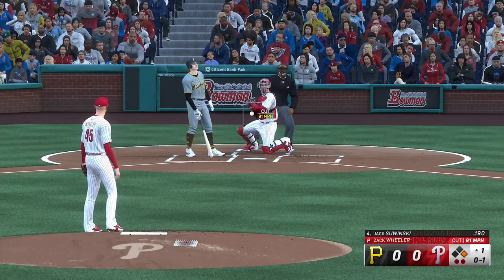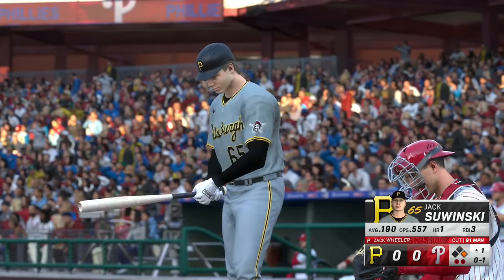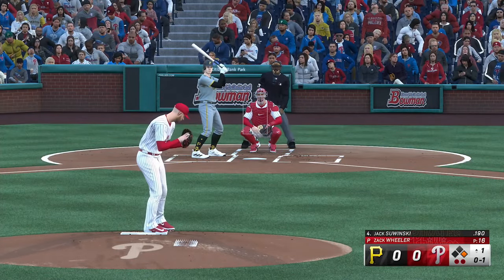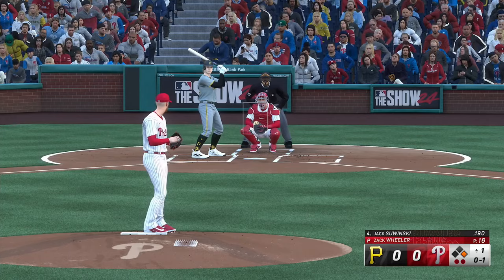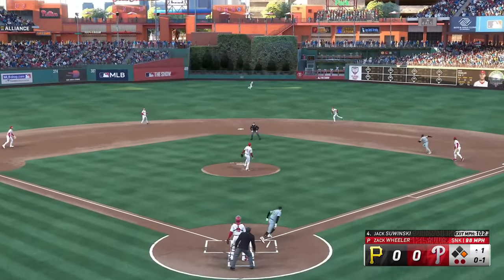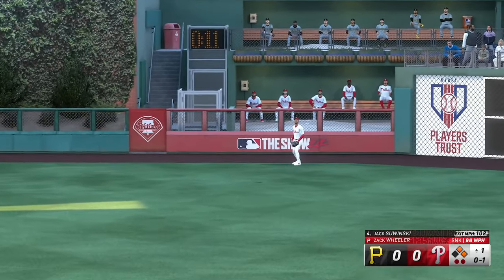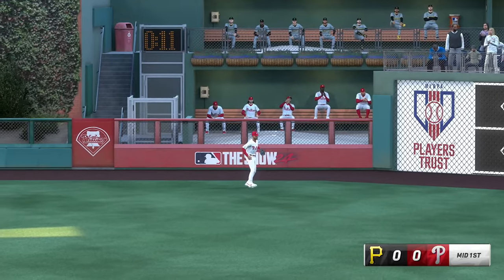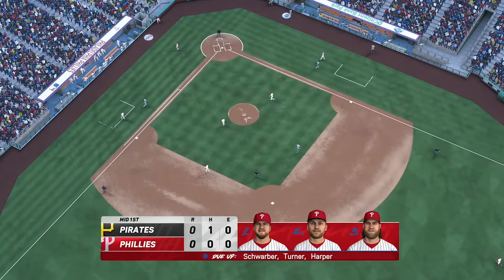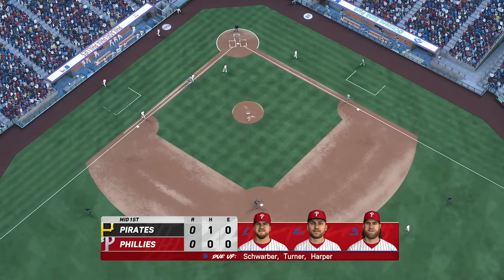Right through there for a strike. 0-1. Hayes, the runner at first with two gone. Come on, lifted in the air to right center field. Rojas makes the play, and that is that. Pirates leave one, and now it's the Phillies' turn. No score. You're watching Major League Baseball on The Show.